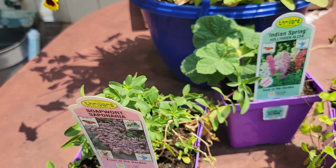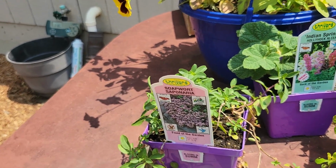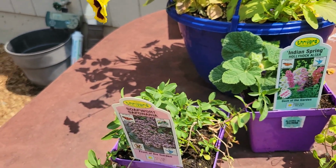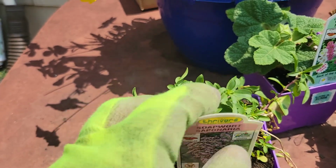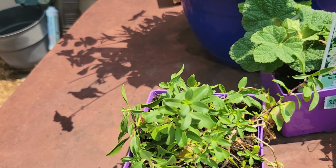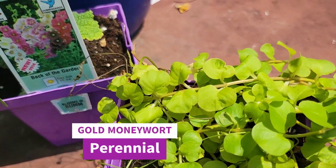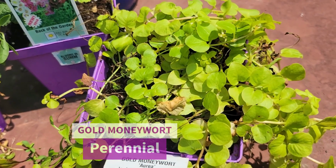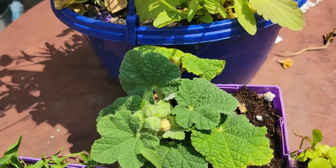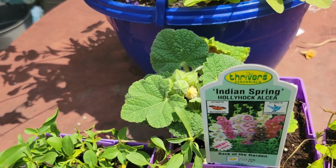So check this out. Here are the perennials that I rescued today from the hardware store. They normally were priced a month ago at $5.99, and today I got them for 99 cents, which is incredible, I think. So let's look at what I got. This is soapwort, and as you can see, it looks pretty good. Very good for 99 cents. And then here's some moneywort, and this is a ground cover. All these plants I'm going to need to clean out, the dead stuff. But generally they look pretty healthy. A little beat up, but healthy. And then this is a hollyhock. I've had hollyhocks before. They are very vigorous once you get them into the ground.